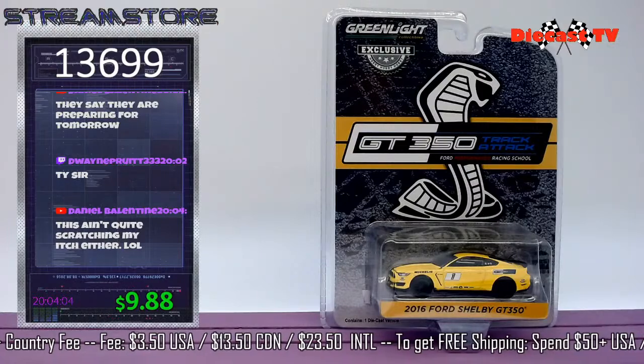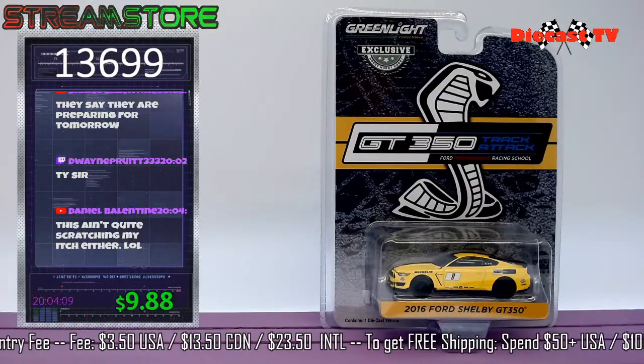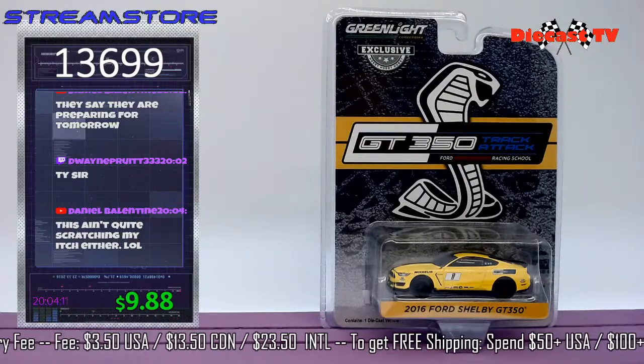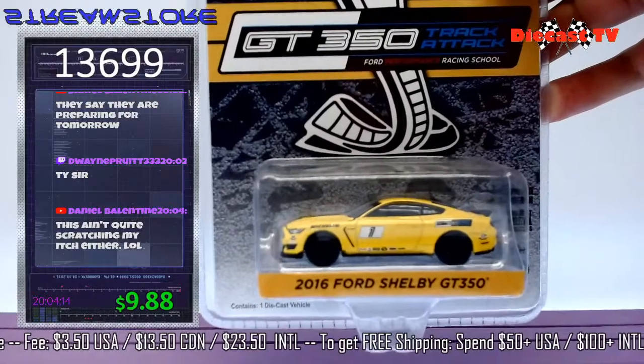Greenlight Collectible Hobby Exclusive GT350 Track Attack 2016 Ford Shelby GT350. Look at that beauty. You want this car?